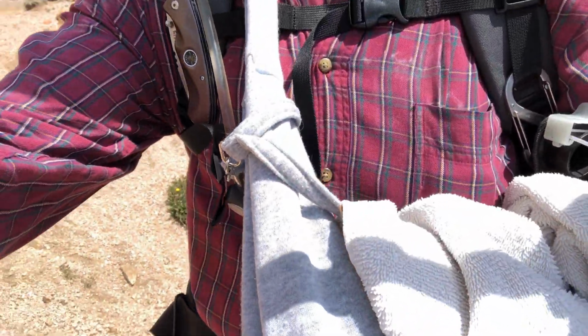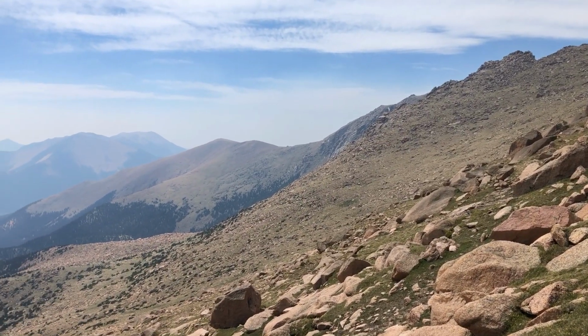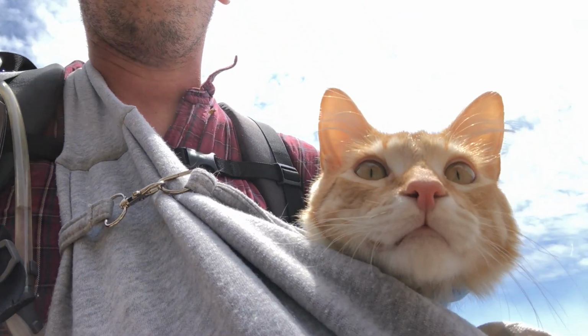This is grueling. I'm at 12,100 feet right now. Still have a couple miles to go. Yosemite's tucked away in the sling because it's real windy. We're 2 miles from the top. Every step is just winding. Luckily, the wind died down a little bit.